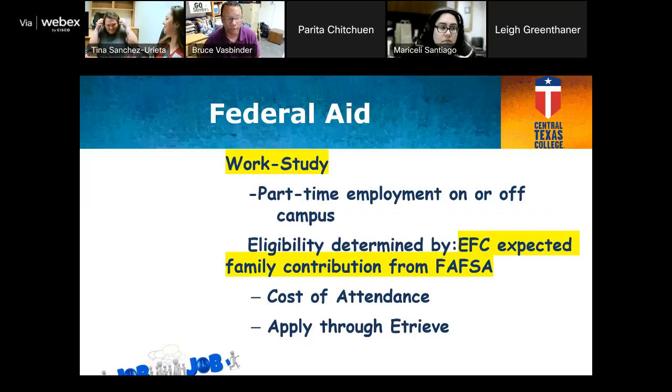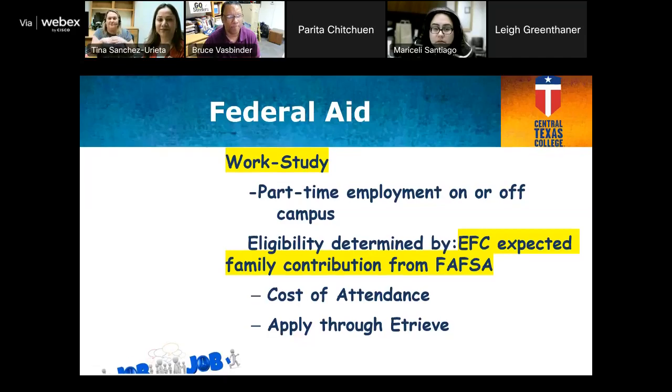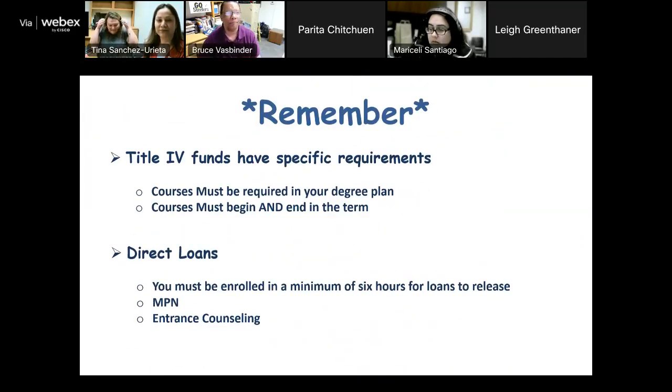Sounds good. That's good to know, so students will know what they're applying for. When they do apply, they'll know what they're setting themselves up for. Yes, and how to stay within the program.